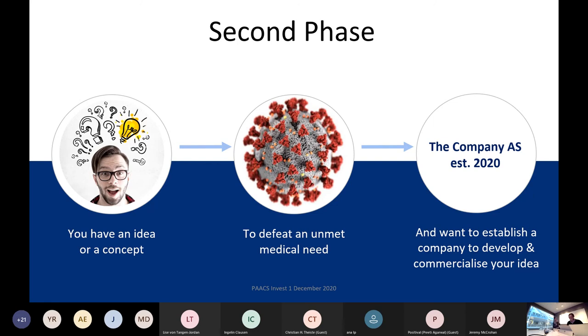Good to hear. Okay, so now the second phase. You had an idea, a concept to defeat an unmet medical need, and now it's time to establish a company to develop and commercialize your idea. So let's recap. You have tested and patented, or protected your trade secrets, etc. You have a clear understanding of your competitive landscape, both existing and upcoming. So again, don't forget the pipeline. You have planned your regulatory pathway with your trusted advisors, and you have a pretty good understanding of your potential commercialization strategy. And now what next? It's time to establish your company.